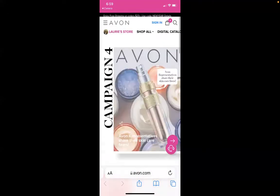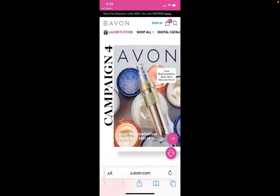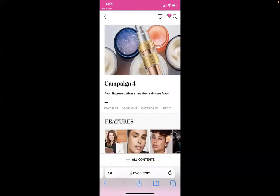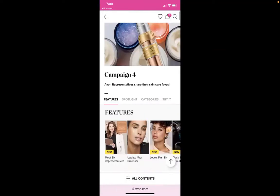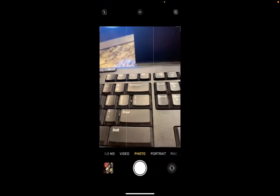I'm gonna go to the Campaign 4 brochure. There we go. Maybe you should try on a lipstick, Mark. Just saying. I'm not gonna do that. There we go. So there's the Campaign 4 digital brochure. Okay. So you see how that works.